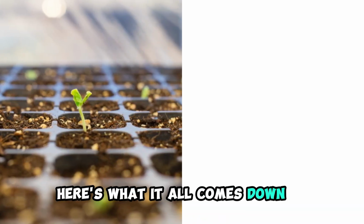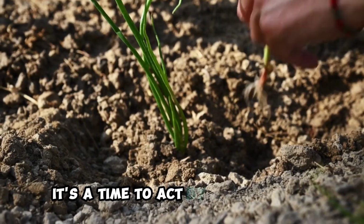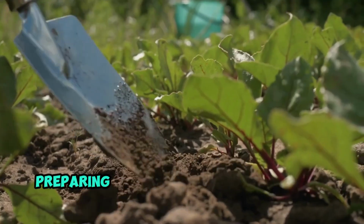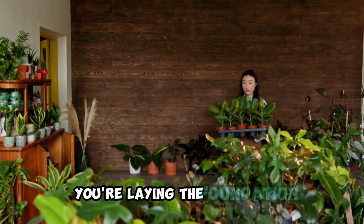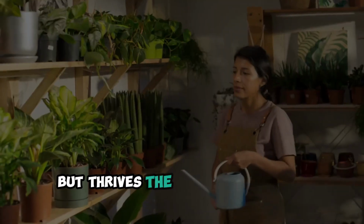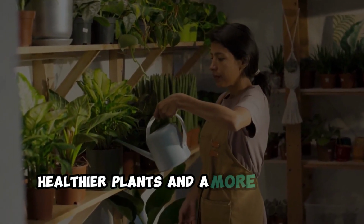Here's what it all comes down to. December is not a time to rest, it's a time to act. By planting cold, hardy vegetables, establishing perennials, preparing your soil, and even starting seeds indoors, you're laying the foundation for a garden that doesn't just survive but thrives. The work you do this month will pay off in bigger harvests, healthier plants, and a more beautiful garden.